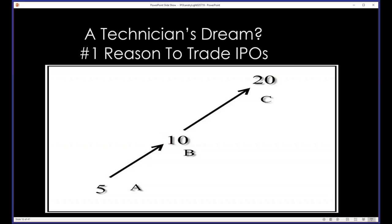But with technical analysis, if a market's going to go from A to C and B is somewhere in between, it's going to have to pass through B along the way. Now, it's not quite as simple as just buying at B with IPOs, but I do actually have a strategy where you buy at B, and the strategy I'm going to show you today is similar to that buy at B strategy with an added little caveat indicator, and I'll show you that in just a minute. But for the most part, you can look to buy IPOs at B.